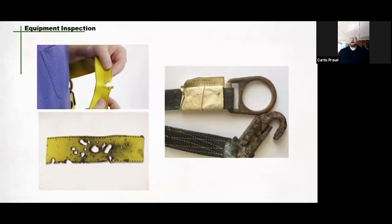Equipment inspections. Each piece of fall protection will have specific guidelines on how often it must be inspected, as well as when it must be recertified by a competent person. So when we look at the inspection process of our fall protection equipment, we're looking at the condition of the webbing. Okay, how does that webbing look? Is it burnt? Is it torn? Is it frayed? Is there anything wrong with it? Has anybody colored on it? That seems to be a thing where you'll see, oh, I wrote my name on it with a Sharpie. That is not a good practice. The chemicals in that pen can break down that harness and that webbing and that fall protection equipment. So that's not ideal at all.